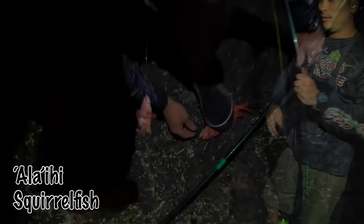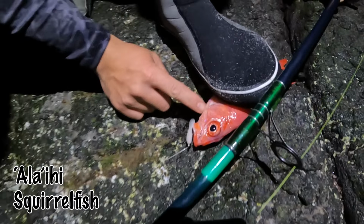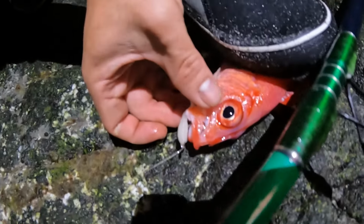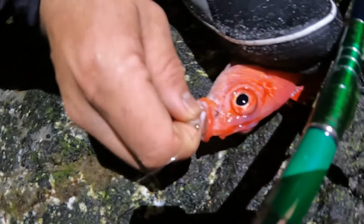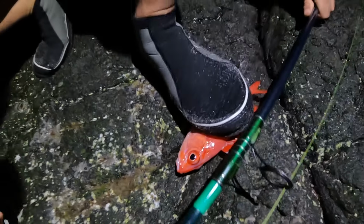Oh, good size. With these fish, you've got to be careful. See those spikes? If you grab it like normal, the way people pinch the head, you get stabbed by that. That thing hurts, man. It hurts so bad. I think there's a little bit of venom in it, to be honest.